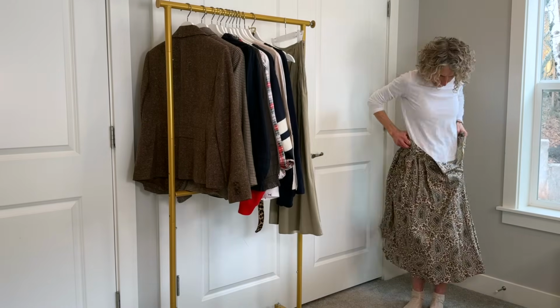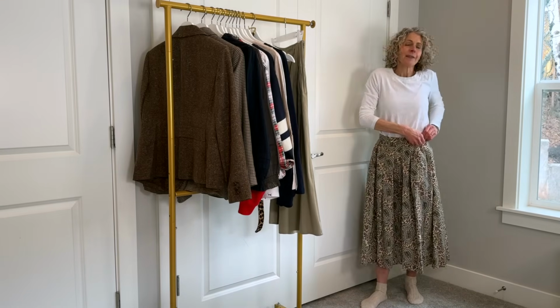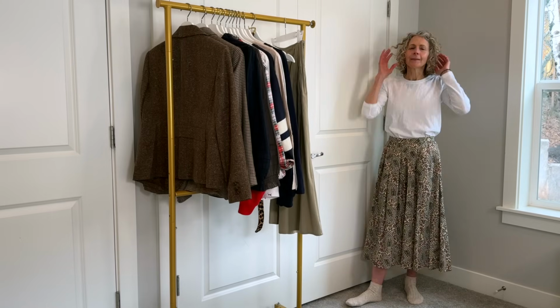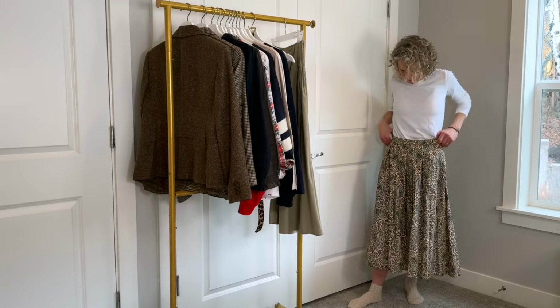So this one, I'm going to tuck the t-shirt in for the sake of a better visual. This one is actually JG Hook, which I haven't looked up if they are even still a brand. This skirt, I feel like my mother could have worn in the 80s or late 70s.